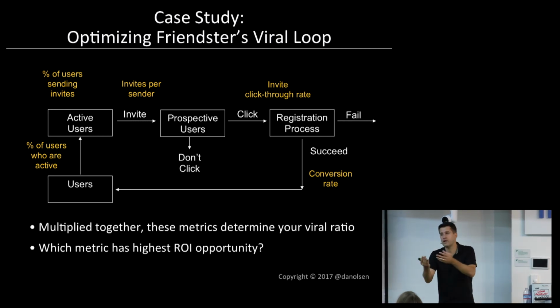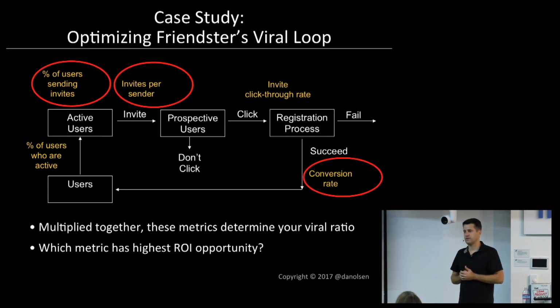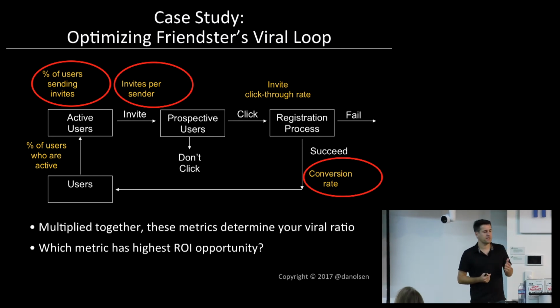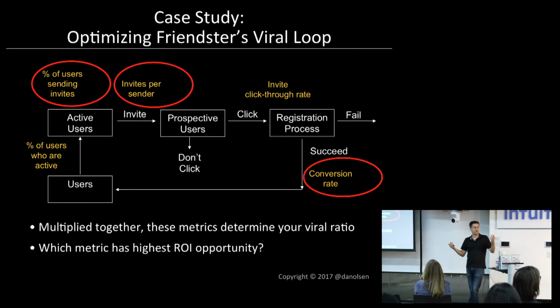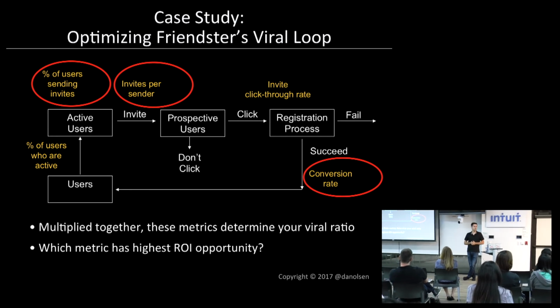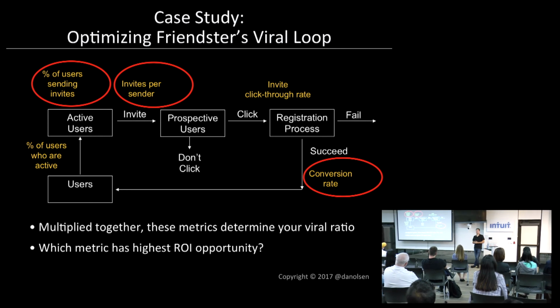Let's pretend you're the head of product for Friendster back then, and this is what you had. Think about which metric you think offers the highest ROI opportunity. Let's make it simpler. Instead of 5, let's go down to 3. And please vote. Which one of these: percentage of users sending invites, invites per sender, or conversion rate? Well, I know you don't have a lot of data. Which one would you focus on? Who would focus on percentage of users sending invites? A couple people. Who would focus on invites per sender? And who would focus on conversion rate?